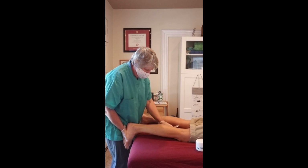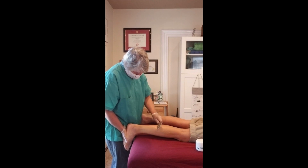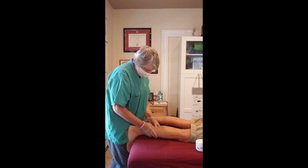And again, it should not be uncomfortable. And we're just going to follow up with some soft tissue work.